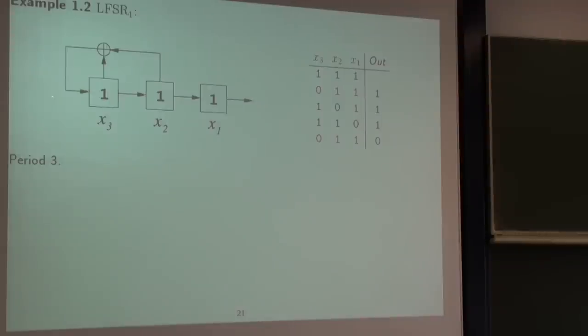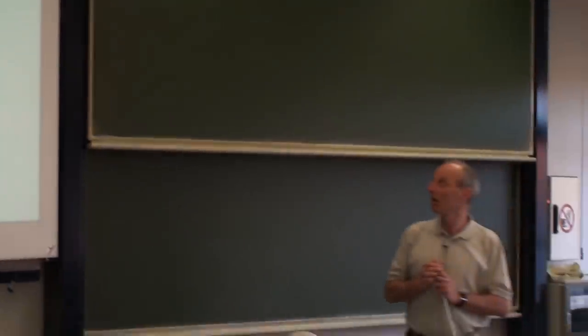And so the maximum period here with 3 bits would be 8. We cannot have a longer period than 8 because the state of the register is 3 bits, which is 8 different states.